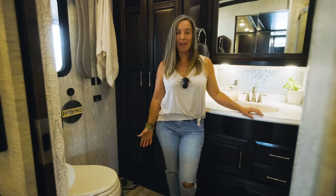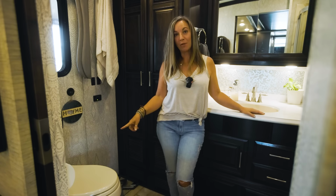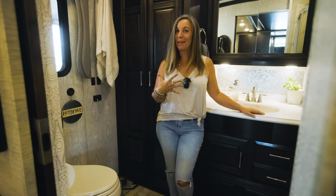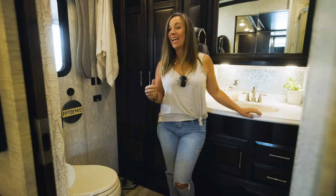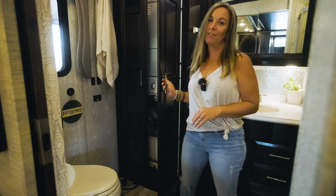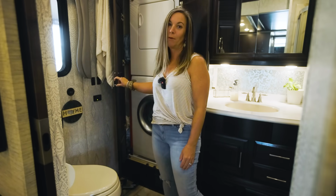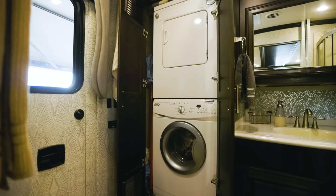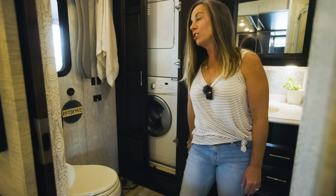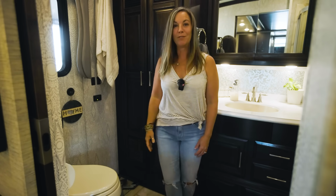So this is our master bath. It runs the full width of our RV. We've got a second toilet. Two toilets was really important, knowing that we had 5 people that might be needing them. And the thing that I thought was optional, which I'm so thankful that we have, is our washer and dryer. I've used this so much. I didn't know if I really wanted it. I thought a laundromat would work just fine. It's just really convenient to have it right here, and I can do small loads whenever I want.